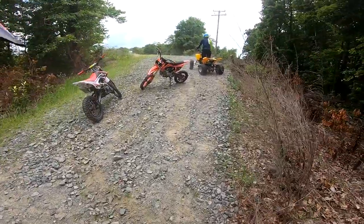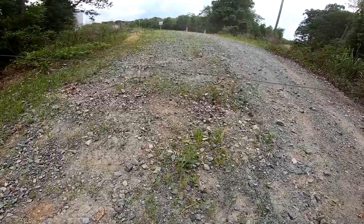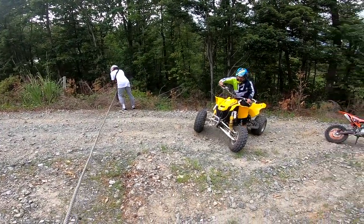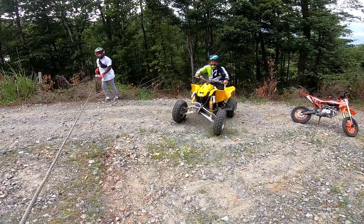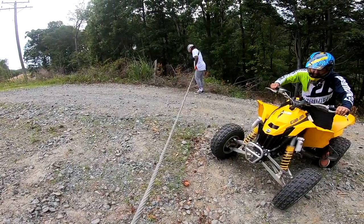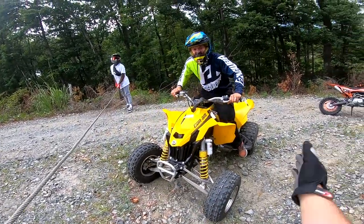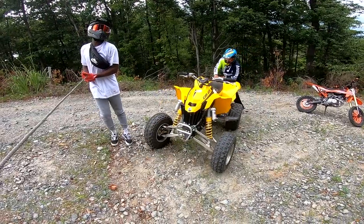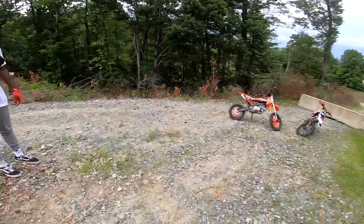See, ATVs can do anything. That is so much power, man. Oh nah, bro, two times. Just push it. Push it. Push it. How's he gonna get on it? He's gonna push the ATV. Where are we even going? Our turn.